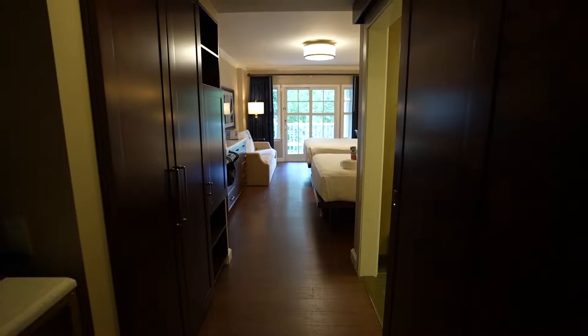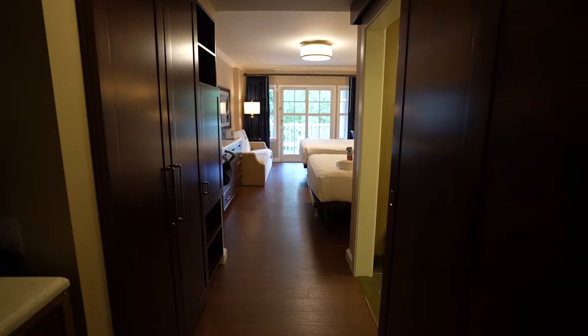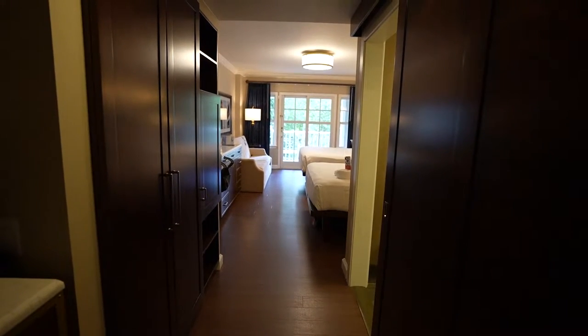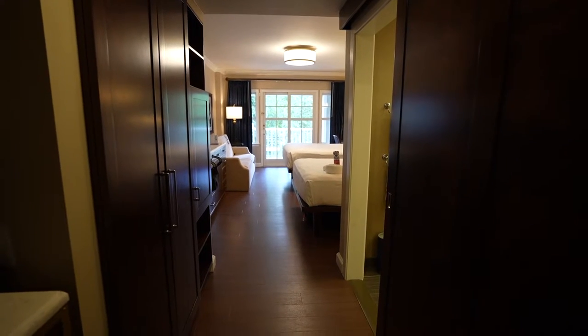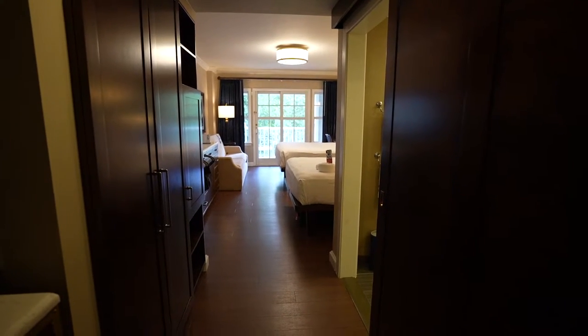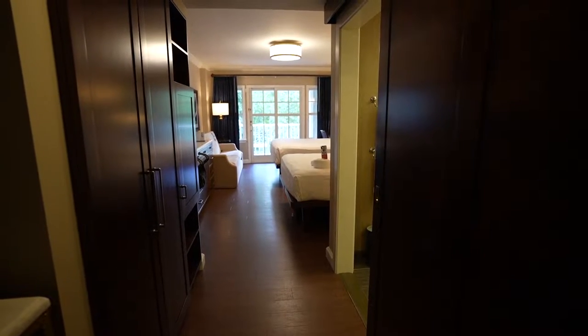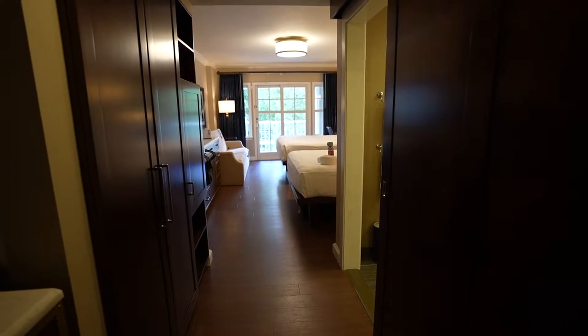It's Ginger with Marvelous Mouse Travels, and I wanted to give you a walkthrough tour of a standard room at Disney's Yacht Club Resort. This is an Epcot area resort, so it is incredibly convenient to both Epcot and Hollywood Studios, and it's also just a great resort in its own regard with lots of great restaurants, and it's close to a lot of fun things to do.